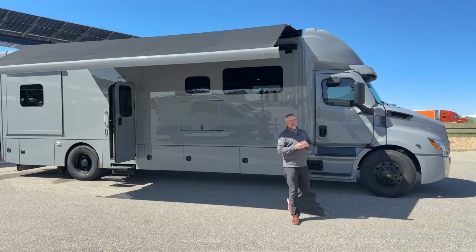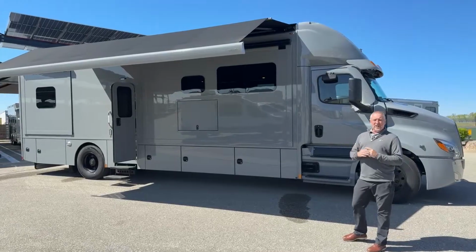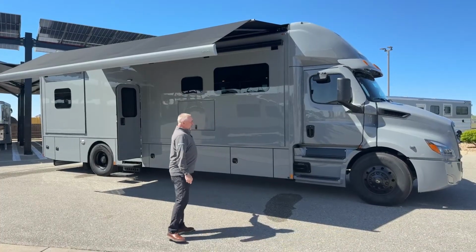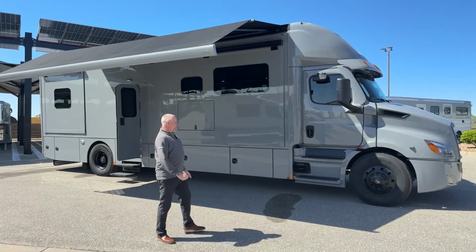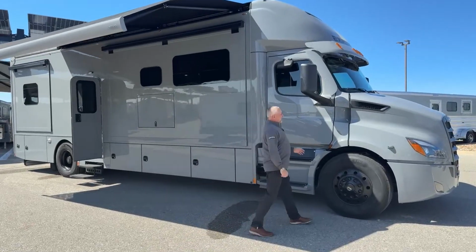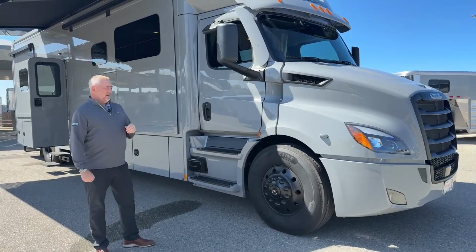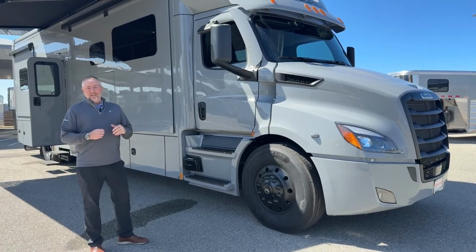Today I would like to show you one of the coolest machines I believe that Renegade makes. It is the 2025 Renegade Explorer 38 EMB. So we're going to have a 38-foot coach, single axle, with a 20,000 pound towing capacity. Just an awesome quad slide coach, powered on the Cascadia with a DD13 motor in it with 525 horsepower and 1,850 pounds of torque. So it's basically a Verona LE on steroids, if you will.